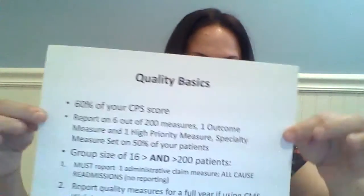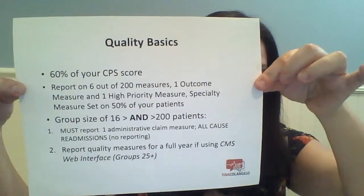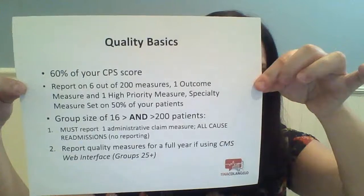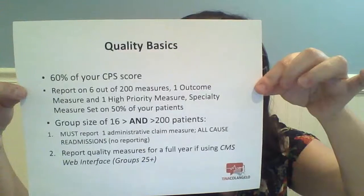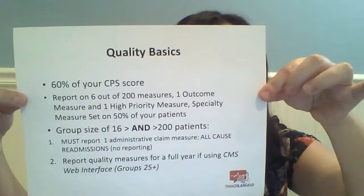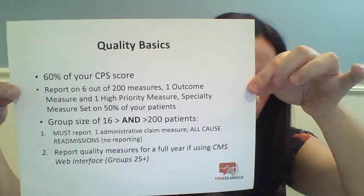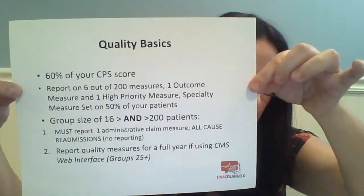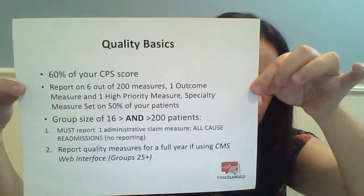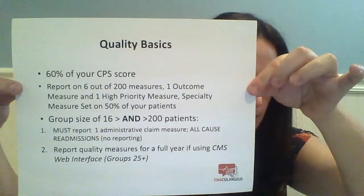Here are your basics. It's 60% of your MIPS score. You have to report on 6 out of 200 measures. One has to be outcome, one has to be high priority. CMS is huge on anything for patient satisfaction, patient outcome, safety for patients. If you're a group of 16 or more, you must report the additional administrative all-cause readmissions measure; you actually don't have to report it, they just take it off of claims. Groups of 25 or more use the CMS web interface and report for a full year.